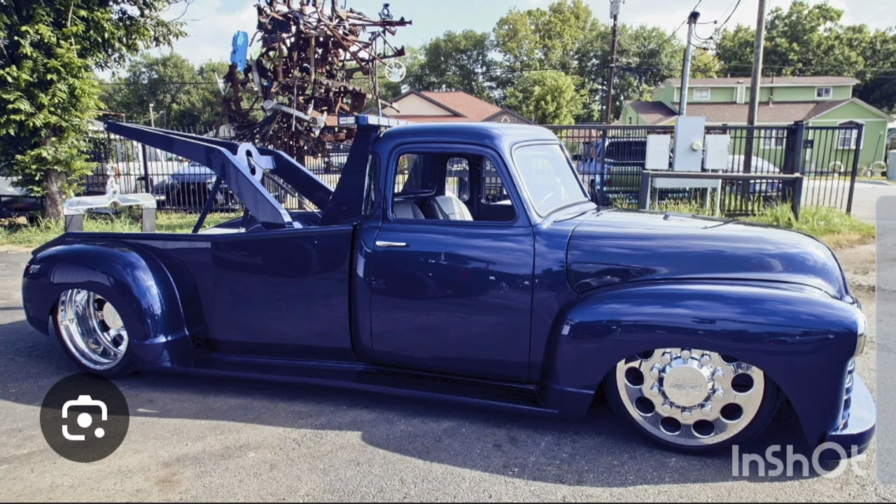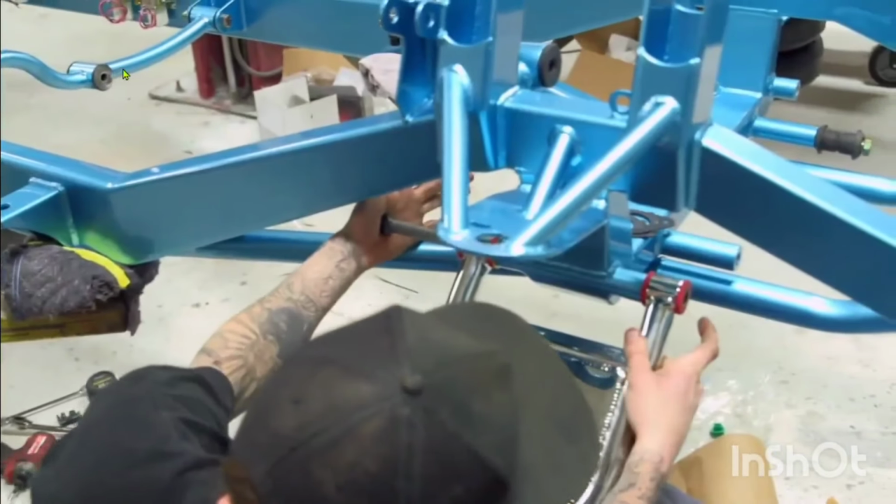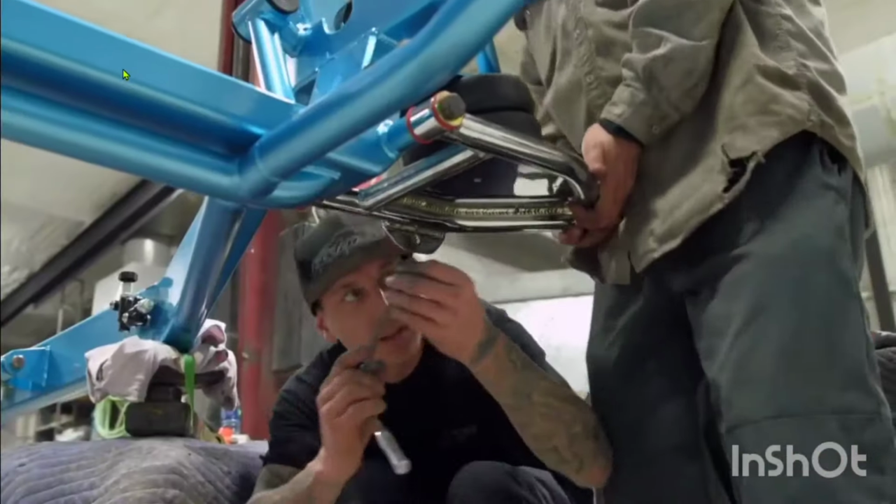And that statement couldn't be more true. From the countless awards they've won, to their website where you can buy and order custom suspension kits directly from the shop, this shop proves time and time again they are in fact the real deal and one of the best in the business. I'm sure there's some Hollywood camera tricks and some scripted interviews, but for TV, this is about as real as it gets. Now let's have a look at a few of the builds.